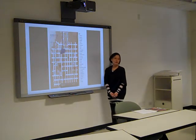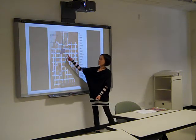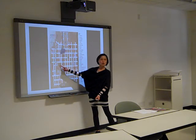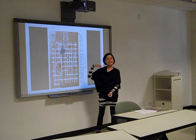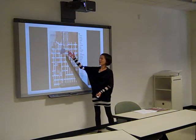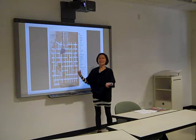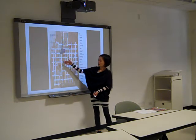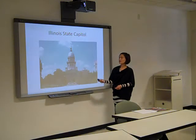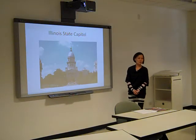This is the downtown Springfield map. You can get off the train here. And the first place we are going to go, where? Do you remember? Capitol. What's fantastic about Springfield is you don't have to take a bus. You can just walk. You don't have to take a taxi. You just walk a few blocks, a couple of blocks, and you will see the first place where we are going, the Illinois State Capitol.